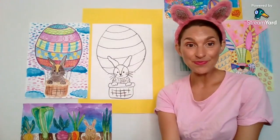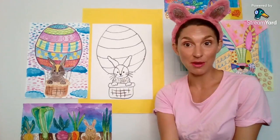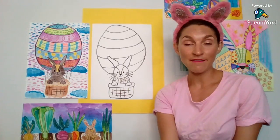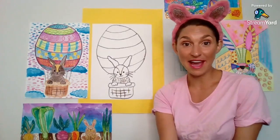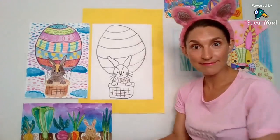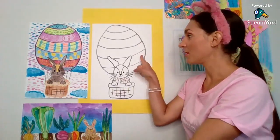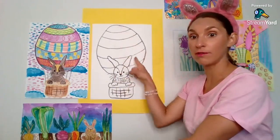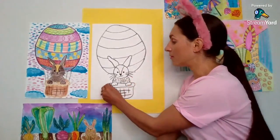What did you do? Horizontal or vertical sections? You can put that in the comments. And I have just realized my basket does not attach to my balloon. So we're missing a few lines. Horizontal sections, or did you do vertical ones? Let me know in the comments what did you do for your balloon?